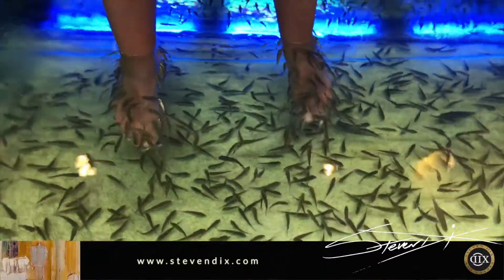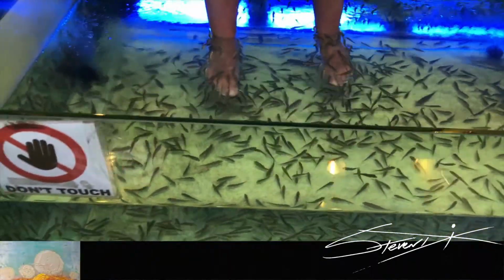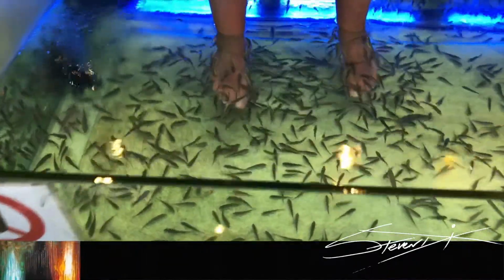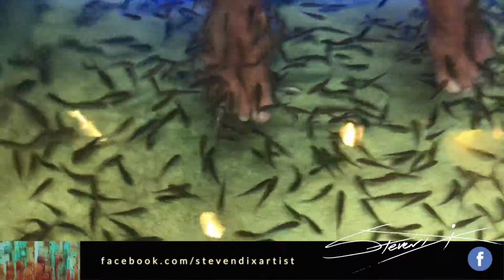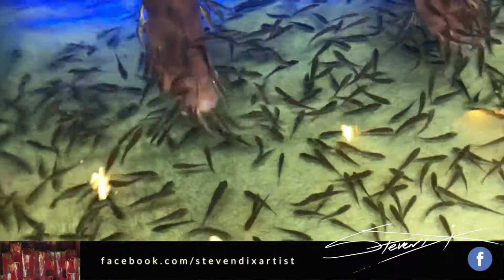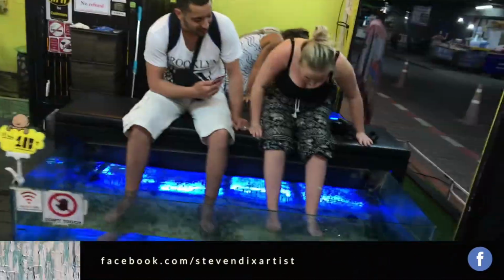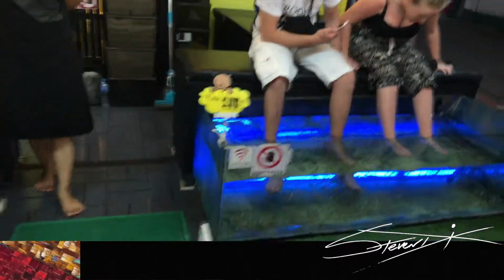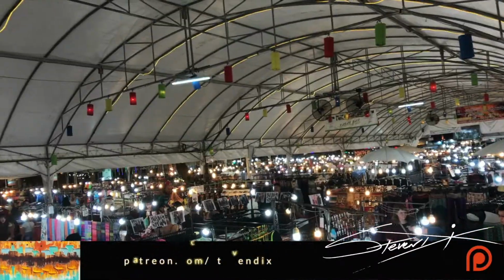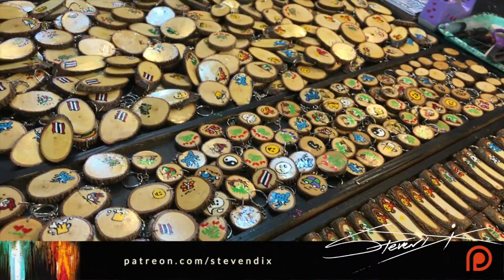I think the main reason people come to this market is probably these fish feeding on your feet, because that's a bit of a crazy thing that people have seen around the internet. So yeah, one way to get some dead skin chewed off your feet. And for 100 baht you can sit there for 15 minutes, so that's about $3 or $4 depending on what country you come from. And you can have fish feeding on your feet, which is quite tickly. I didn't bother doing it.